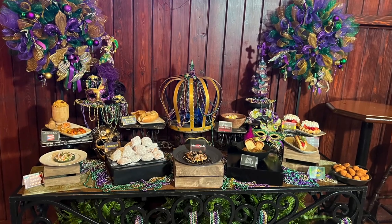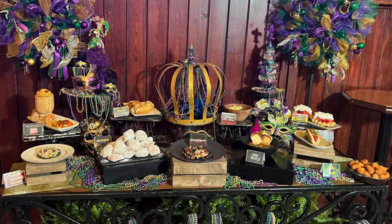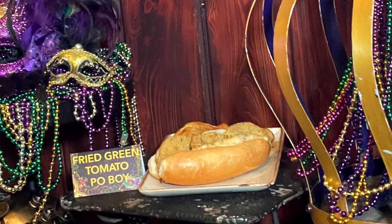I'm gonna try the thing that I'm most excited for, which is the fried green tomato po' boy. I'm really looking forward to this. It's really good. The fried green tomato is done well. And I do see some pickles down in there that I didn't quite get on that bite.